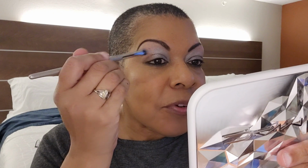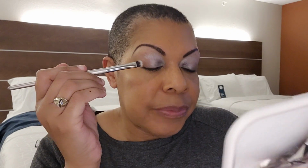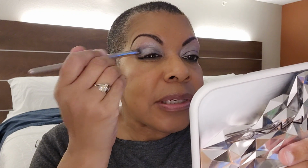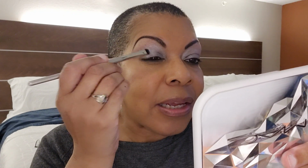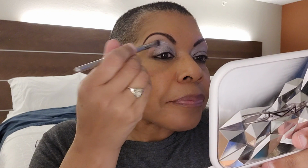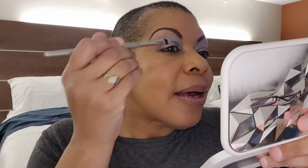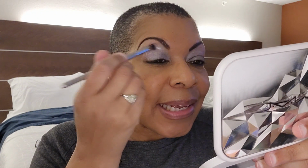I think I'm going to take this further out because we're going to put a black on the outer corner. And this is making me think of already a look with the Xenon palette. I believe we're going to pair Xenon twice while we're away. So I'm excited to see what that is going to look like. This is a pretty shade.